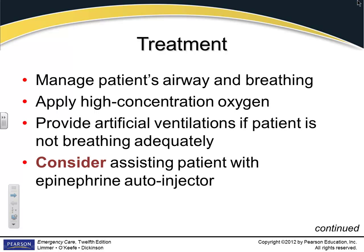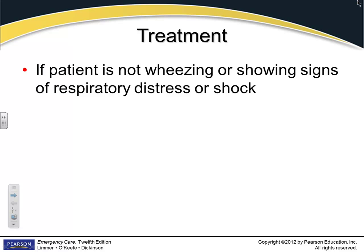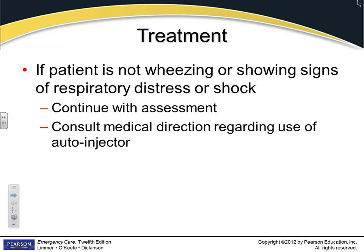Check the patient. Got to make sure I've got a set of vital signs, because medical control is going to ask, are they hypotensive? I don't know, I didn't check the vital signs. What's their respiratory rate? I don't know, I didn't check that. So make sure you get a set of vital signs and do a good assessment before you call. If the patient's not wheezing or showing signs of respiratory distress or shock, go ahead and do your assessment. If there's no respiratory compromise, continue with your assessment until you get your vital signs and your blood pressure.